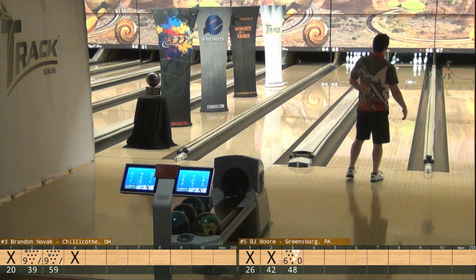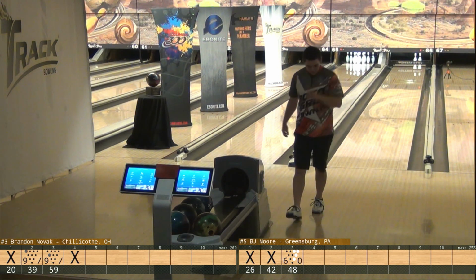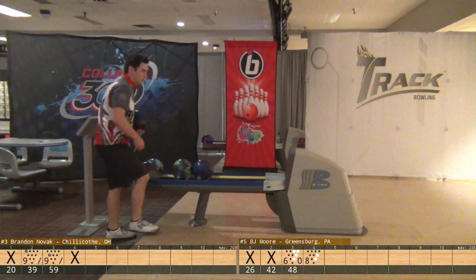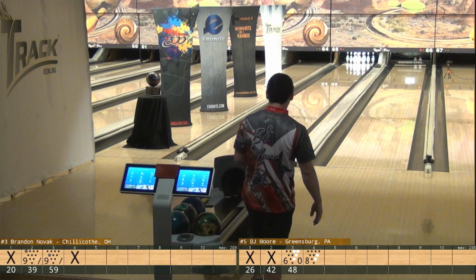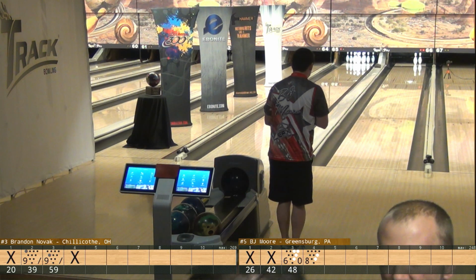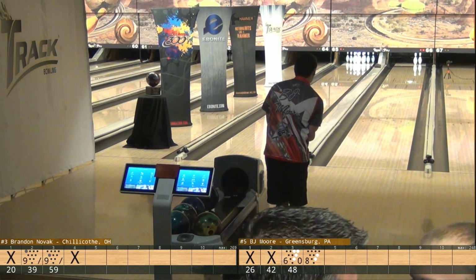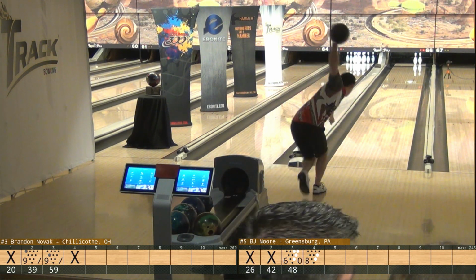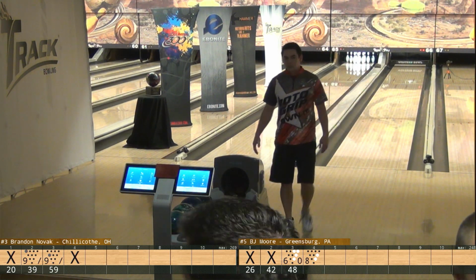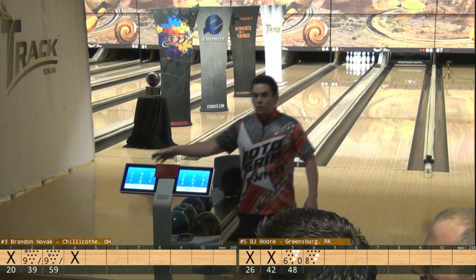And BJ did not look like he liked that one. Another one kind of into the lane a little early and grabbed it a little bit. And on this pattern, that was death. No problem covering the spare.